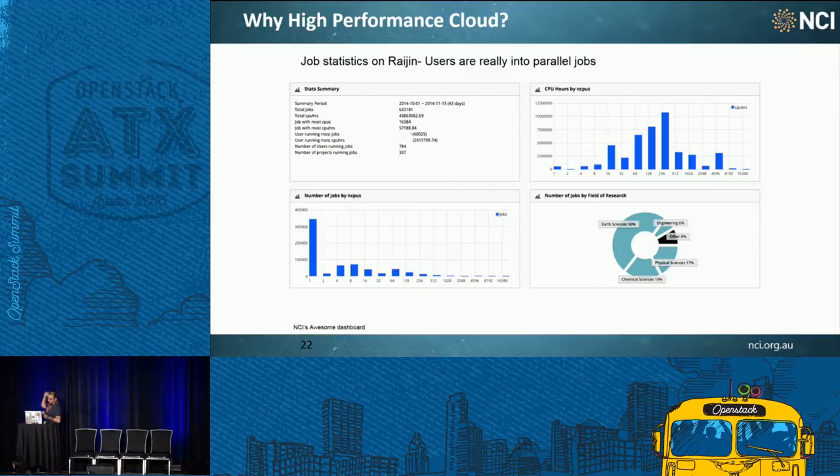Why is NCI using high performance cloud? So these are statistics from our supercomputer. It's a year or year and a half old, but this holds true for every quarter. This one is for only 43 days, where we catered for around 621,000 jobs in 43 days. It's a lot of jobs on a supercomputer.